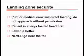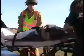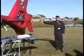Pilot or medical crew will direct loading. Do not approach the helicopter without their permission. The patient is always loaded head first. Fewer is better when it comes to helpers. Never go near the tail.